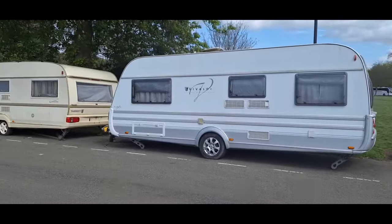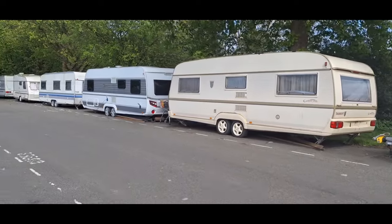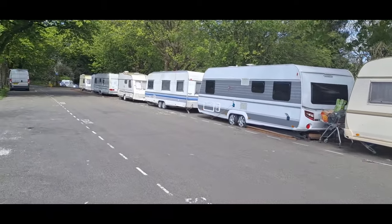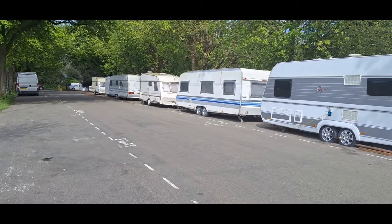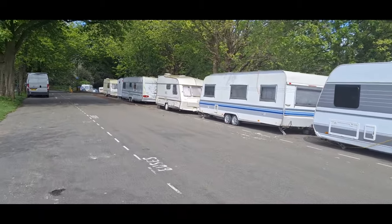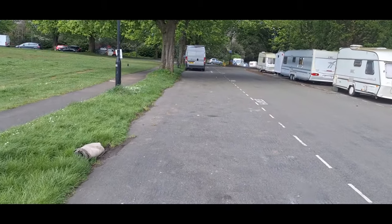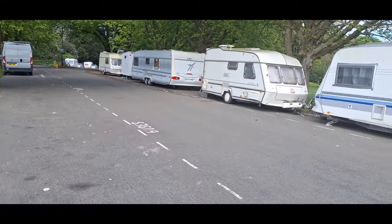That's a nice one, that's on it, isn't it? Yeah. I don't think you can park on the left-hand side. I don't know. I've read something about it. They can't do anything on the right-hand side.